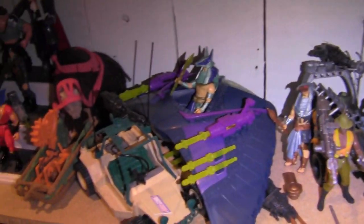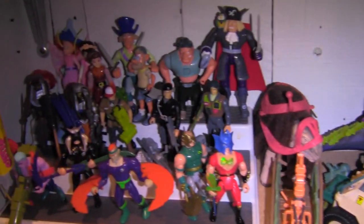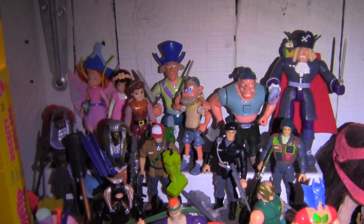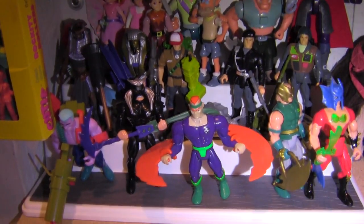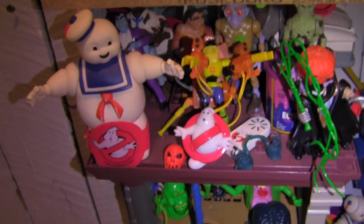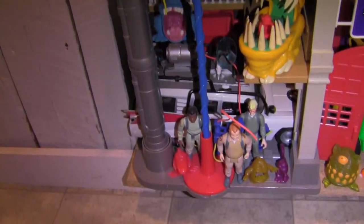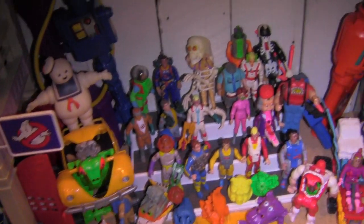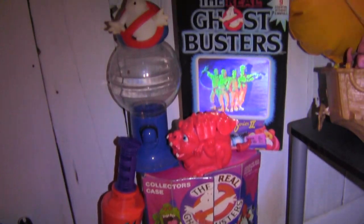Some Congo stuff. God bless Congo. Stargate. I've got the whole Stargate line. I've got all of the Fox's Peter Pan and the Pirates line, which again is a line that doesn't get enough love because it's pretty great. And then down here I've got Real Ghostbusters. I've got the Firehouse and a bunch of the figures. I don't know if that's ever a line I'm going to try to complete 100%, but I've got a lot of stuff for it, and some stuff that's fun, so that's all that really matters.